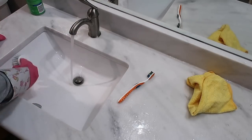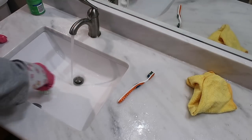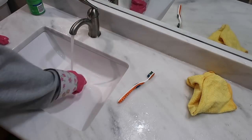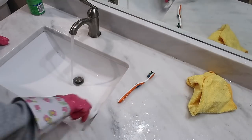For these sinks, I'm just taking my little scrubby brush and some scrubbing bubbles and scrubbing all of that hair and dust down. I'm also going to take that toothbrush and just clean around the drain and all of the little nooks and crannies. I find that a toothbrush does a lot better job than one of these big brushes just because it kind of gets in the smaller areas a little bit better.